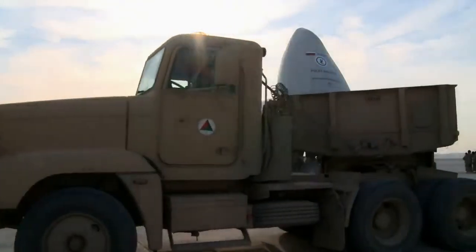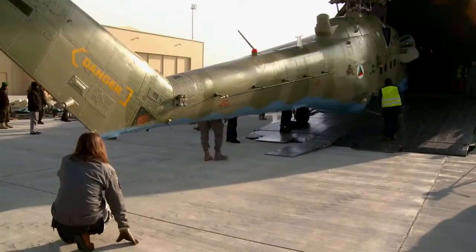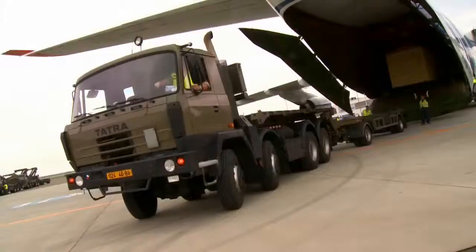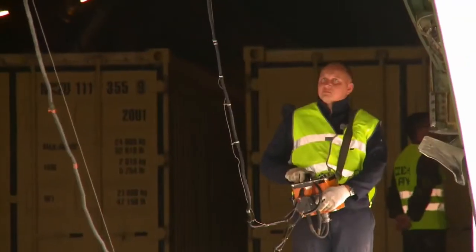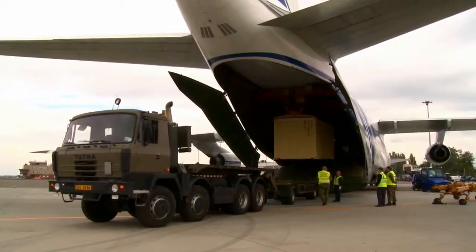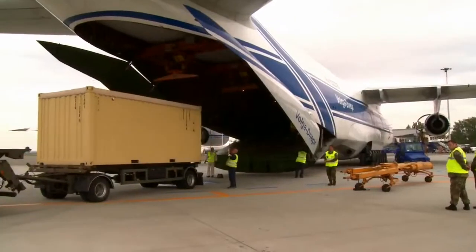Instead of each country buying the specialist heavy lift equipment needed to carry out this move, equipment which may not be needed again for some time, 14 nations have got together to rent time on these huge Ruslan aircraft. It's paid for under a program called SALIS, or Strategic Airlift Interim Solution. This allows the countries to use the plane only when they need it.